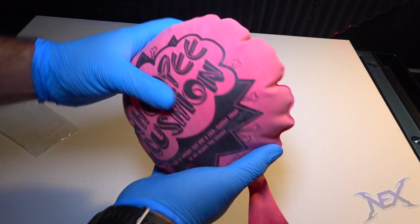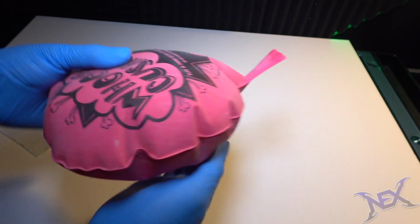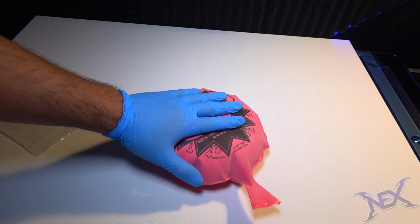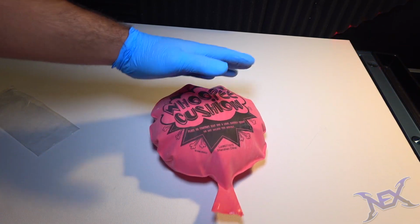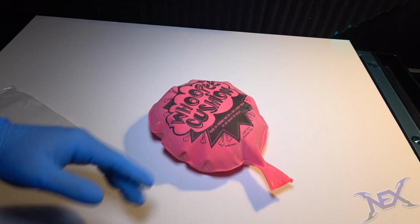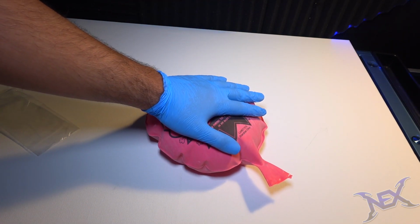Wow, this is quite big. I already know I'm gonna love this whoopee cushion. It already looks like it's very sensitive, so just a little weight will set this off. Obviously you would put this under a chair and then put a cushion over it or some kind of cover so that when somebody sits, this happens.